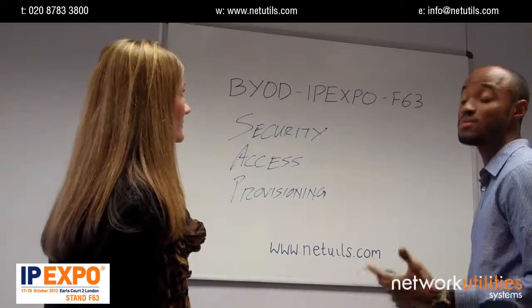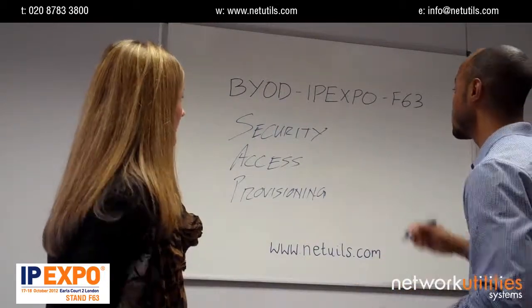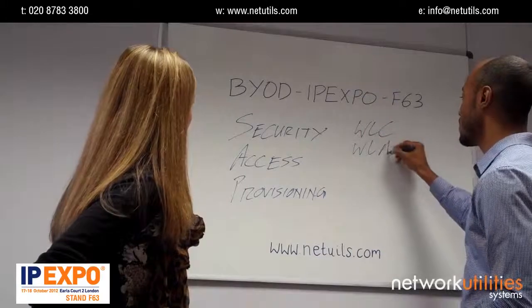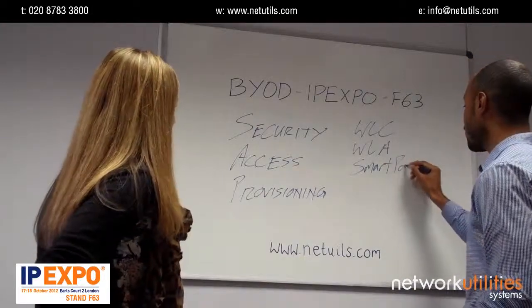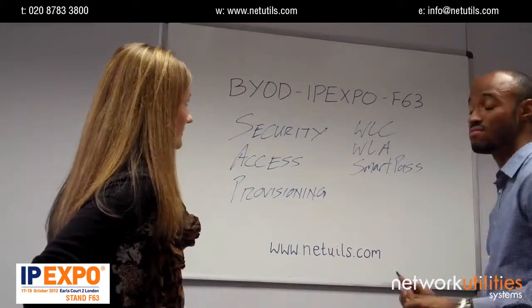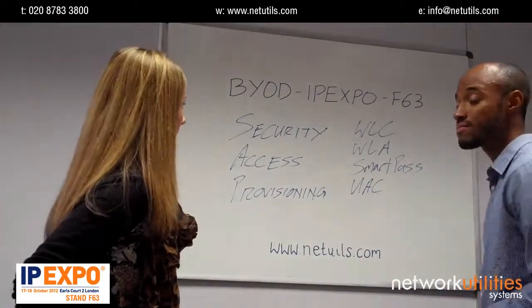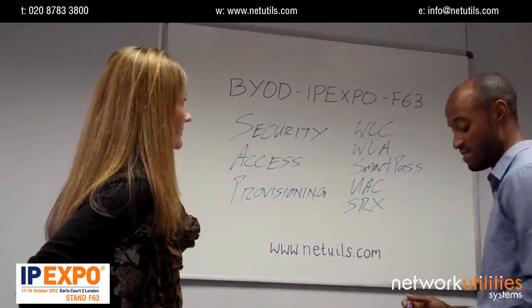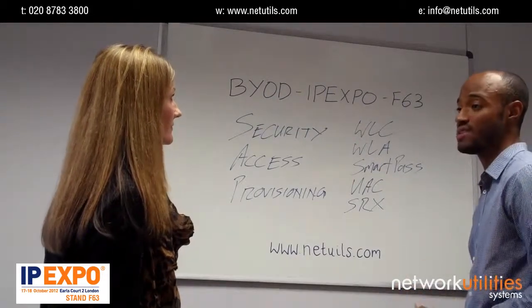So the Juniper Simply Connected portfolio of products helps to deal with a lot of these BYOD issues, and these products include the WLC series of wireless controllers. You have the WLA series of wireless access points. You have things like Smart Pass, which helps in automating the provisioning process, making that much easier for people. You have things like the UAC access control series of devices, and you have enforcement points and firewalls in the Juniper SRX range of devices. And this integrated portfolio of devices from Juniper helps to deal with all the BYOD challenges that we have nowadays.